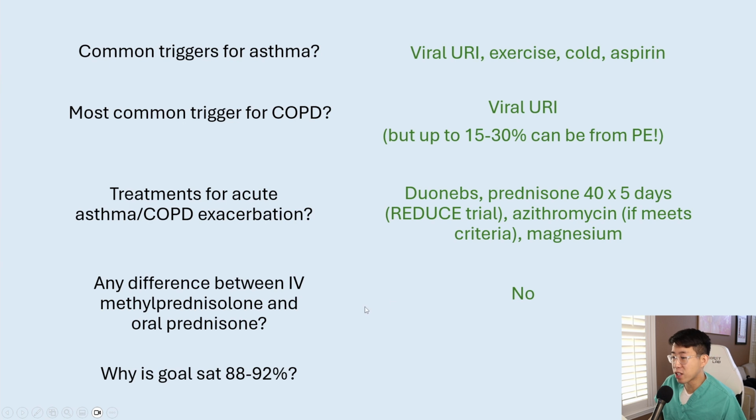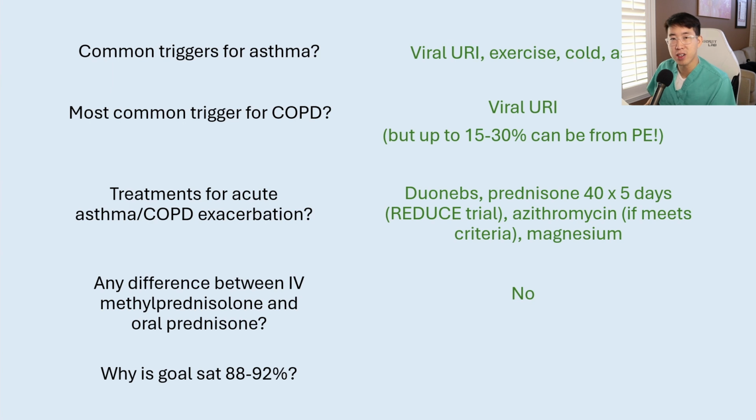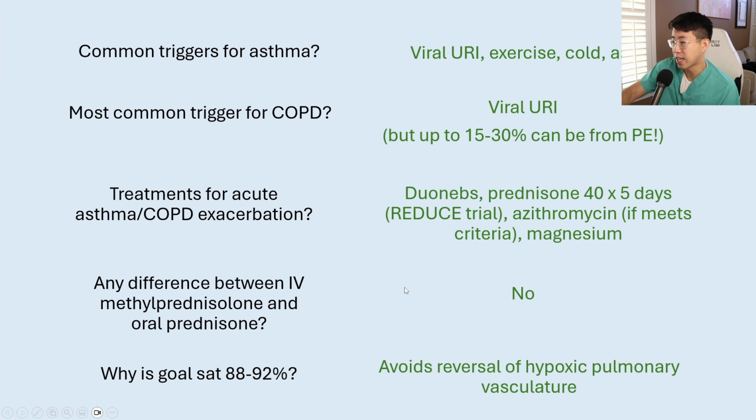And then why is the goal saturation 88 to 92%? There's a very common misconception with this question. And the most common answer is that the thought is that too much oxygen will decrease the patient's respiratory drive, but that's actually not the correct answer. The correct answer is that we maintain it at 88 to 92% to avoid reversal of hypoxic pulmonary vasoconstriction.